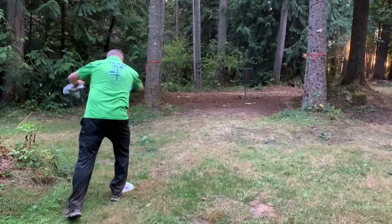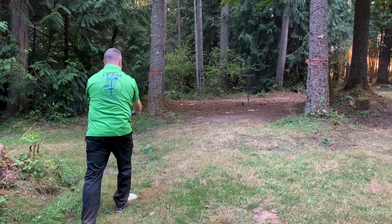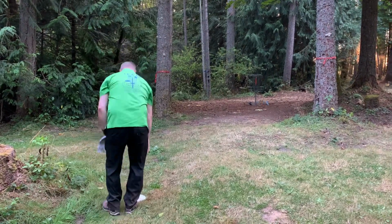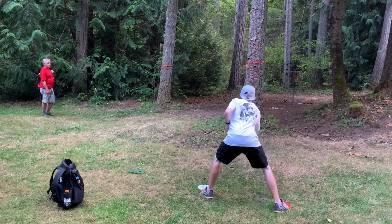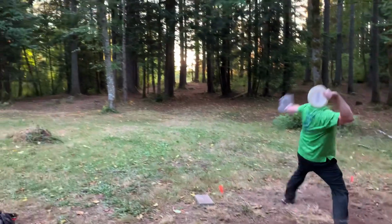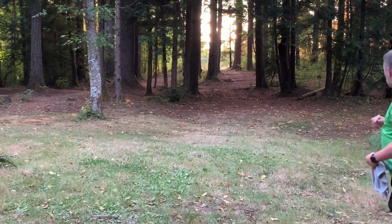Scott for the 3, just a little short. That was a long bid, though. That was about 45 feet, probably 50 feet. BJ for a 3. Tried to dance it in. It's a great look of my short stand that I got. And that was just an ugly putt. Let's go ahead and drop in a par there. I think we all dropped in pars on that one.